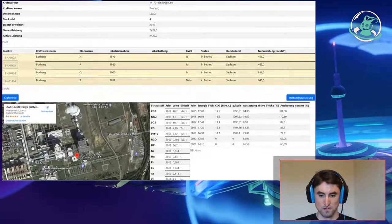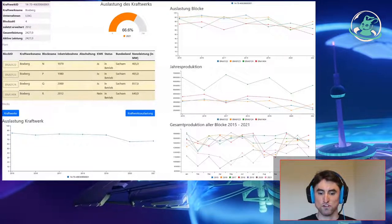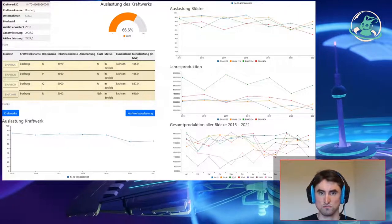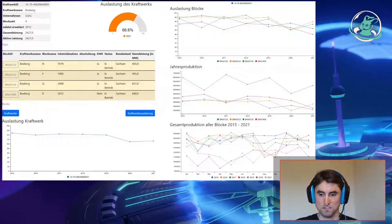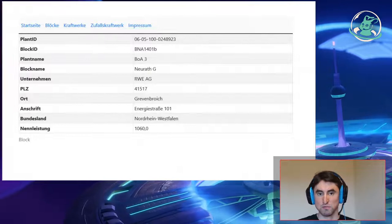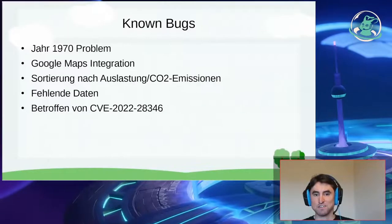And including emission data. And if you then go to the actual load on these power plants, you get that for the individual power station, a power plant as well, and the amount of terawatt hours produced. If you click on individual items, such as this one called BNA1401B, you have data on the individual power plant, where it is located, and so on. No problems.